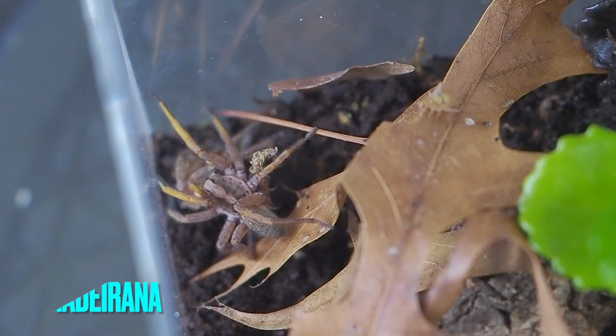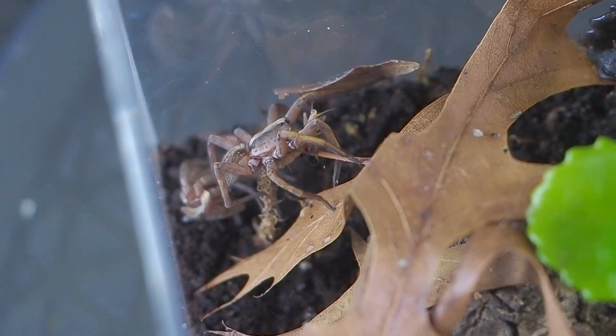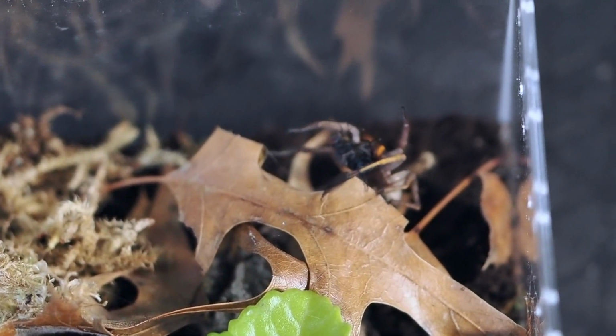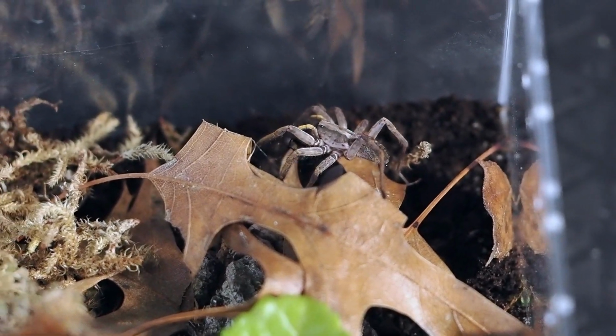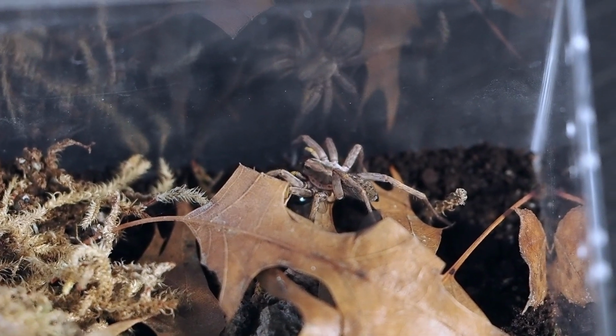I've been trying to get better footage of these Hogna maderiana wolf spiders, but they are still so tiny, so it's kind of hard. Here you can see at least a couple of clips where it worked out, and their speed is incredible. And they're going to have nice yellow legs, so I'm really excited for these.